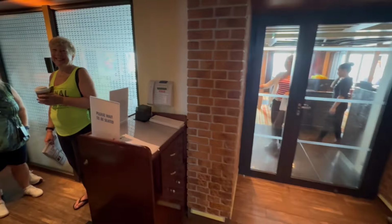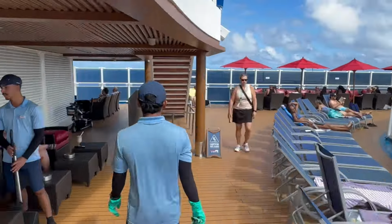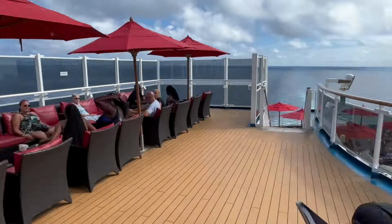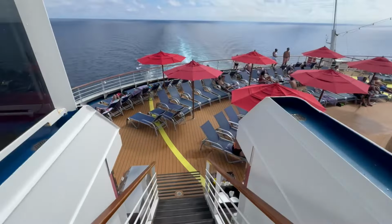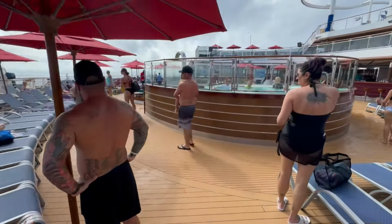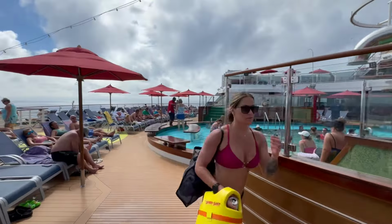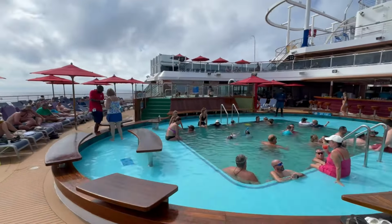But we're gonna go back out here and we will exit out deck 11, say hi to some friends before we go, and we're gonna spin back around and go down to deck 10, the Lido deck. Now, as we get to the back of the ship here, this is the Tides pool area, and that's one of the 2 whirlpools, one on each side of the Tides pool.